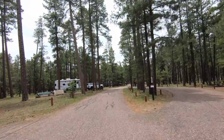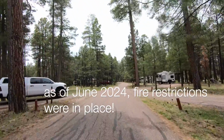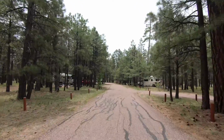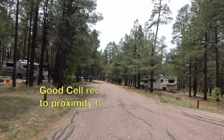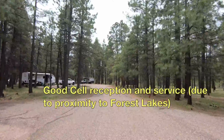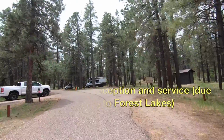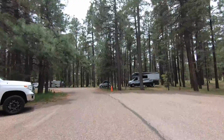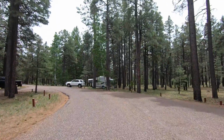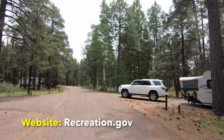At this point in time in June of 2024, no open fires are permitted because of the forest regulations. The Apache Sitgreaves forest regulations stipulate right now no open fires until they lift those regulations, which sometimes happens, I want to say like in July, and if we have the monsoon rains come, then they'll lift those fire restrictions. You can, however, have propane fire pits, barbecues, things like that, but no open fires. And that changed right as we went there. This was the first part of June, and she said the regulations had changed because they were allowing some open fires as long as it was in the fire pit, wood fires.